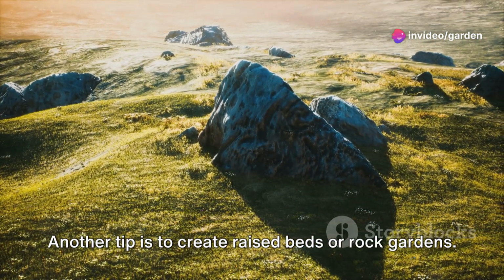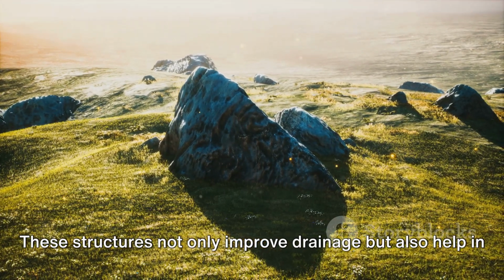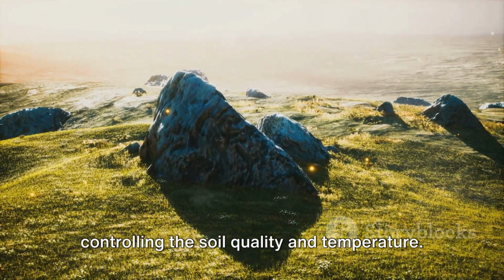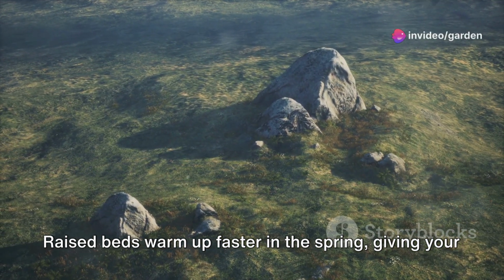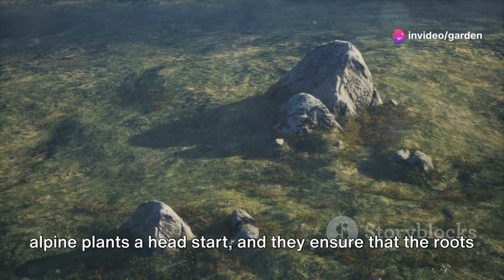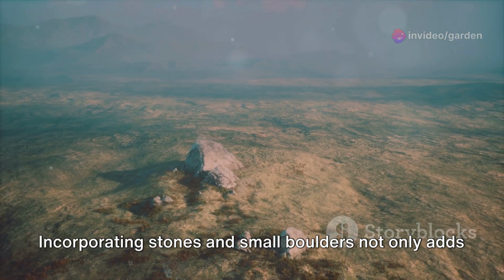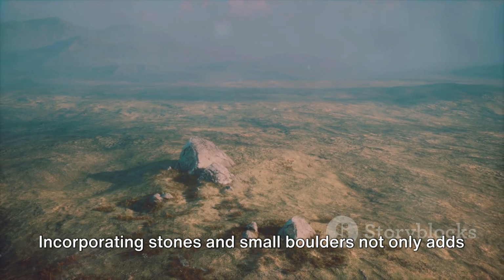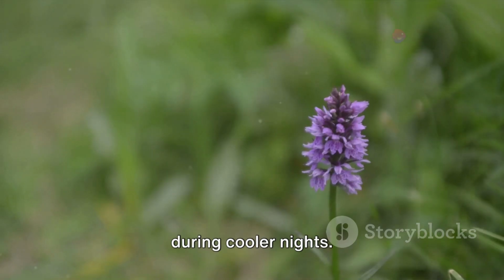Another tip is to create raised beds or rock gardens. These structures not only improve drainage but also help in controlling the soil quality and temperature. Raised beds warm up faster in the spring, giving your alpine plants a head start, and they ensure that the roots stay warm during colder months. Incorporating stones and small boulders not only adds aesthetic value, but also retains heat, which is beneficial during cooler nights.